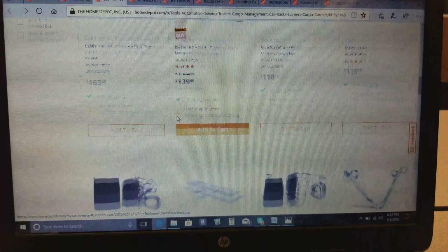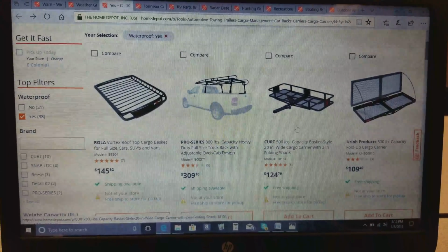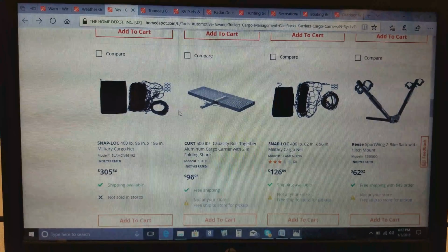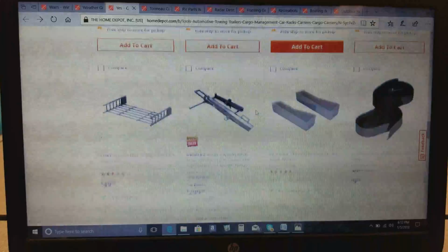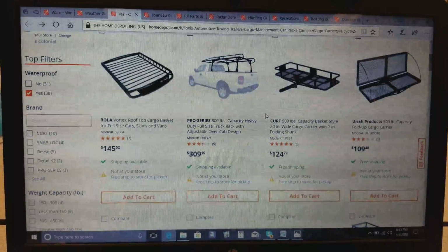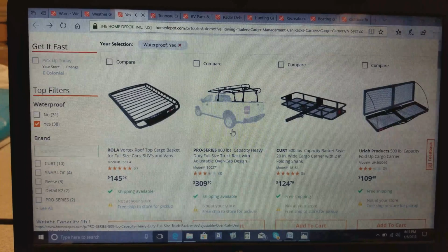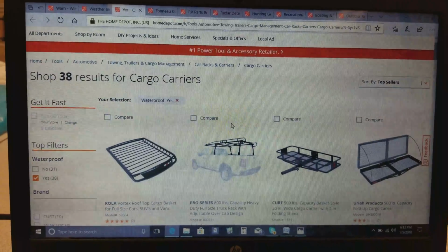Next thing that they do have is cargo carriers. Some of you guys like to have stuff on the rear of your truck, on your hitches. They have a vast selection of cargo carriers here. A lot of you guys are hunters that add your coolers and stuff. It's just a selection of stuff. Also for guys that need a cargo carrier on top of your truck bed, they also carry that as well. So pretty cool selection if you guys are in the market for that. So moving right along there.